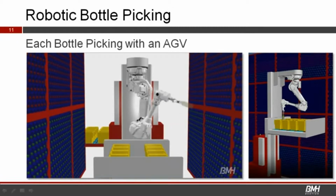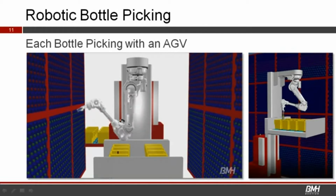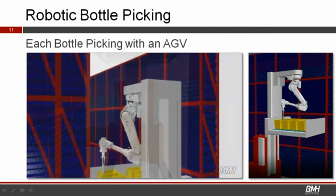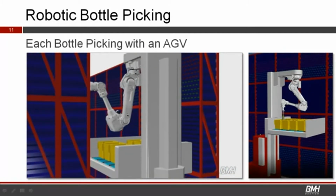And we have vertical elevation capability. This allows us to move up to higher levels in the racking structure as we go down the aisle and pick the orders. Here the AGV does a serpentine pattern through the aisles, stopping at the locations required, whether they are high or low, to pick the appropriate bottles.